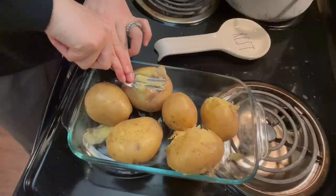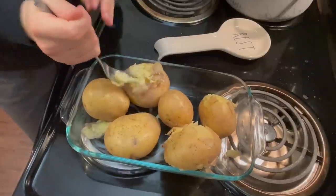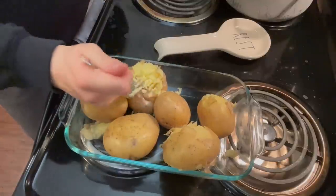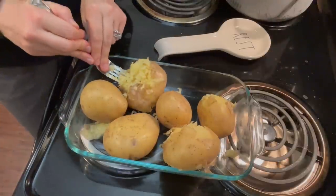And I'm just gonna smash them as much as I can. They're just hot, so I don't really wanna touch them, but it would be easier if I could hold them. So maybe I need an oven mitt. But the more you crush them, the more crispy they're gonna get with all their little edges.